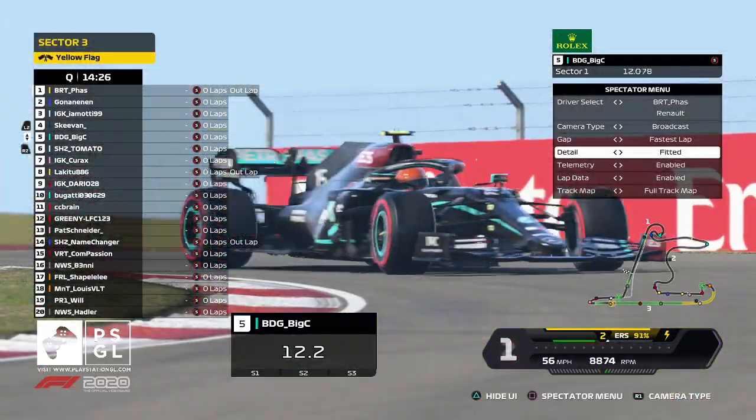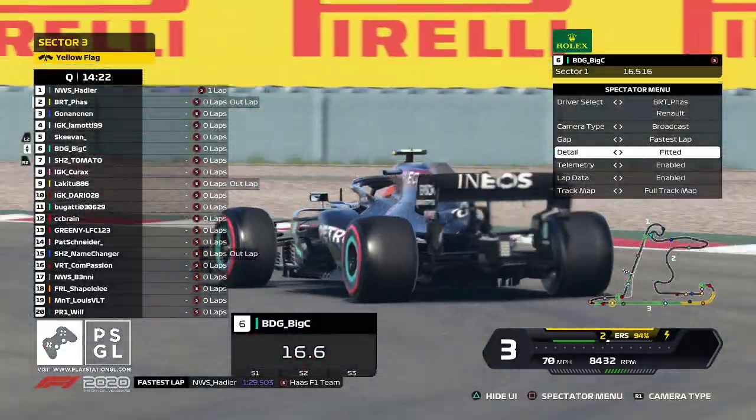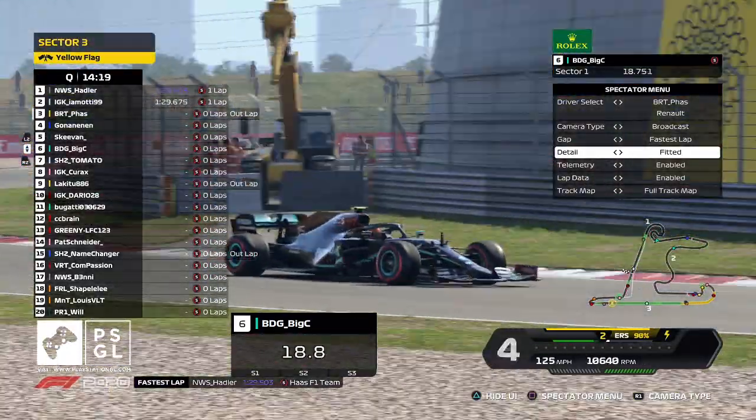Now, I'm trying to go through all the PSN names at once. I've still got quite a few to do because I have to do it manually. So that's why I'm doing a few as they come along.